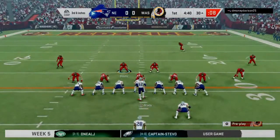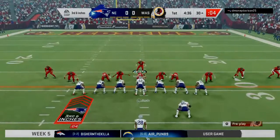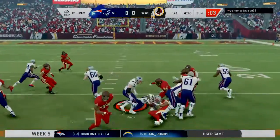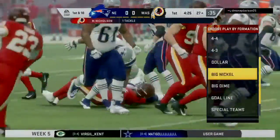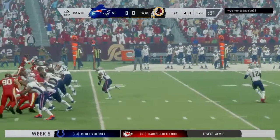An early test for this defense. Here we go on 3rd and inches. They'll try to pick this up on the ground with White. And he's able to pick up the 1st before he's taken down at the 27. Only 3 there on the pickup, but that's enough to move the chains.